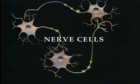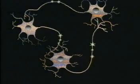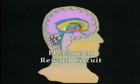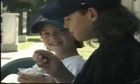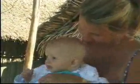The messages that control all our brain functions are transmitted from one nerve cell to the other through the release of chemical substances known as neurotransmitters. One very important circuit of nerve cells that spans a number of areas of the brain is called the pleasure or reward circuit. Dopamine is one of the key neurotransmitters active in the reward circuit. All life-sustaining activities such as eating, sexual activity, and nurturing increase the level of dopamine in the brain reward circuit. The idea is that when something is good for our survival, we experience pleasure, so we want to do it again.